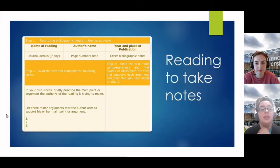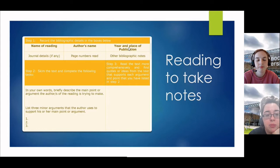So reading to take notes, and this is one example of how you could lay out your notes. So name of the reading, the author's name, year and place of publication, and then if it's a journal, for anybody who would be using journals for referencing, put down this information because it'll make it a lot easier when you go back to do your essays. Page numbers read, and then other information that you might know. So if there's additional authors or, I can't think now, it would depend on your reference and style.